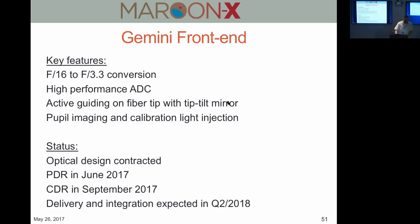So you need to be able to inject calibration light from the etalon into the science and sky fiber. So the status here is that we have a working optical design, but I'm not particularly happy with it. So we outsourced that and contracted someone with completing the optical design, including the ADC that's currently in the works. We have scheduled a PDR for June this year and hope to have a critical design review in September, from which on we could in principle press the button and order components. And if everything works well, we could deliver and integrate the front end at Gemini in the second quartile of 2018.